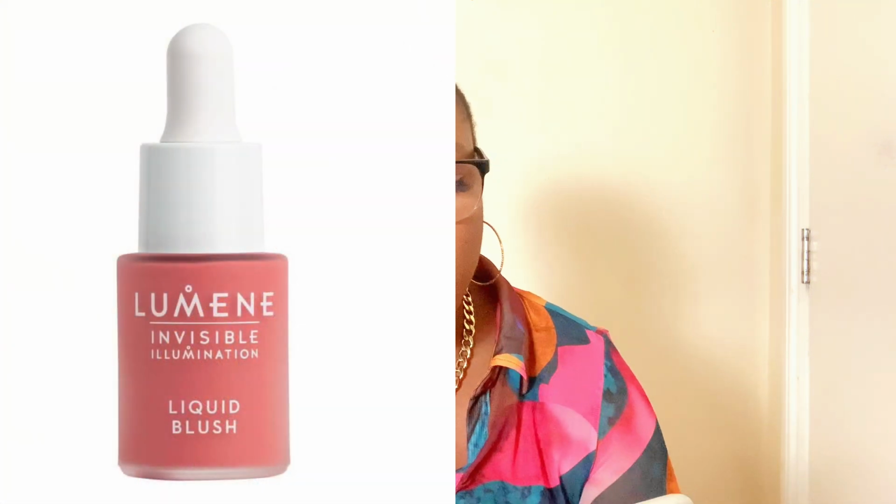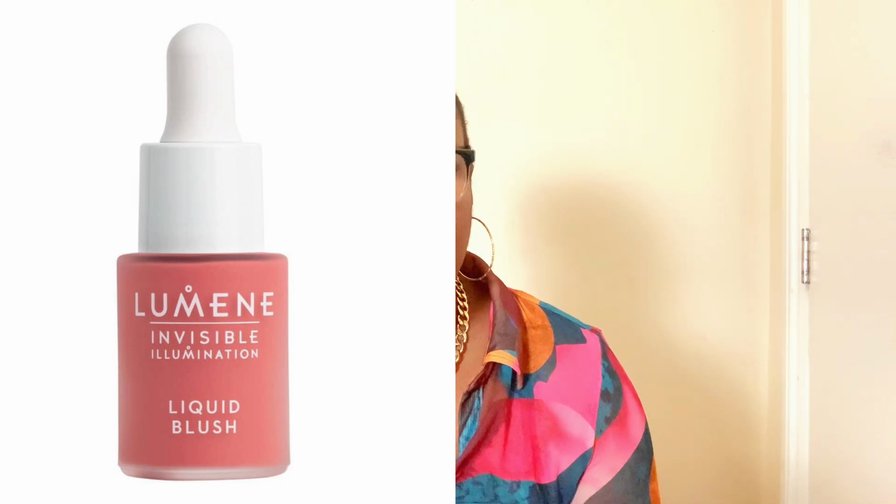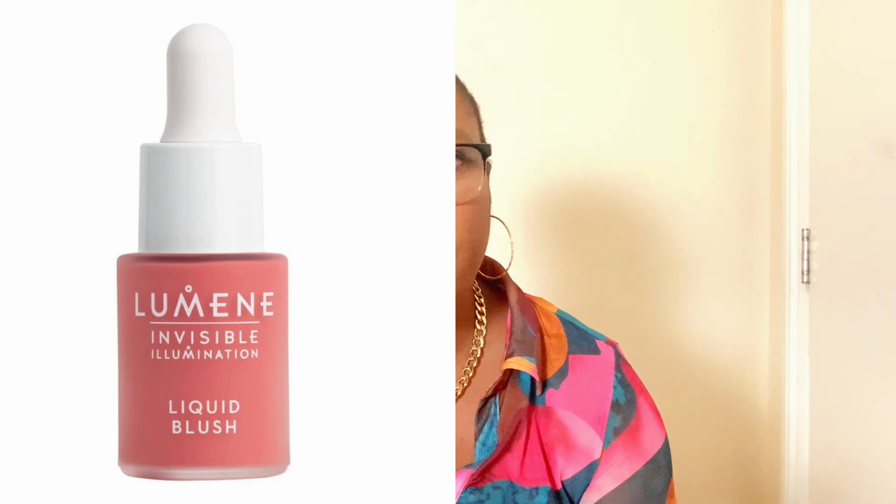So it contains luminizing pigments to brighten, hydrate, and perfect the skin. So if you want something very luminous in that area, this will also do it for you. It's by Lumene and it's new on the market. I will definitely link all these liquid blushes for you below should you be interested in investing in one or two of them.